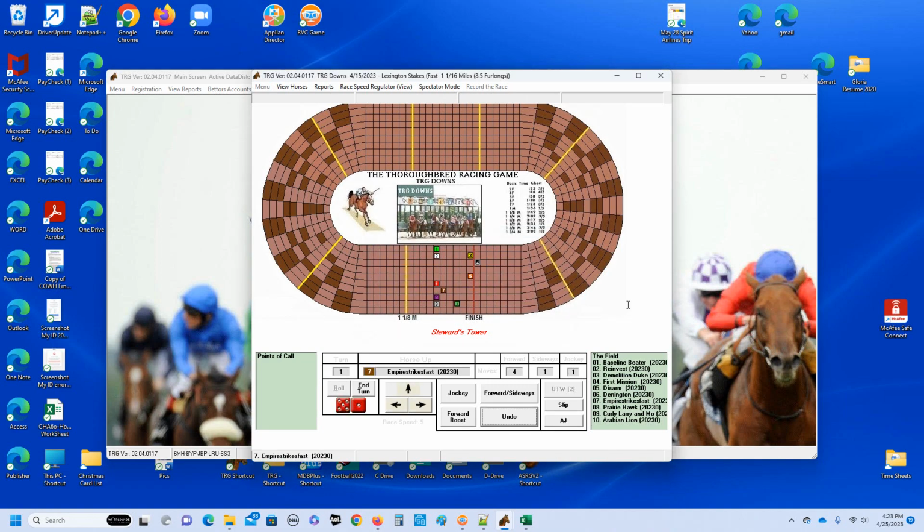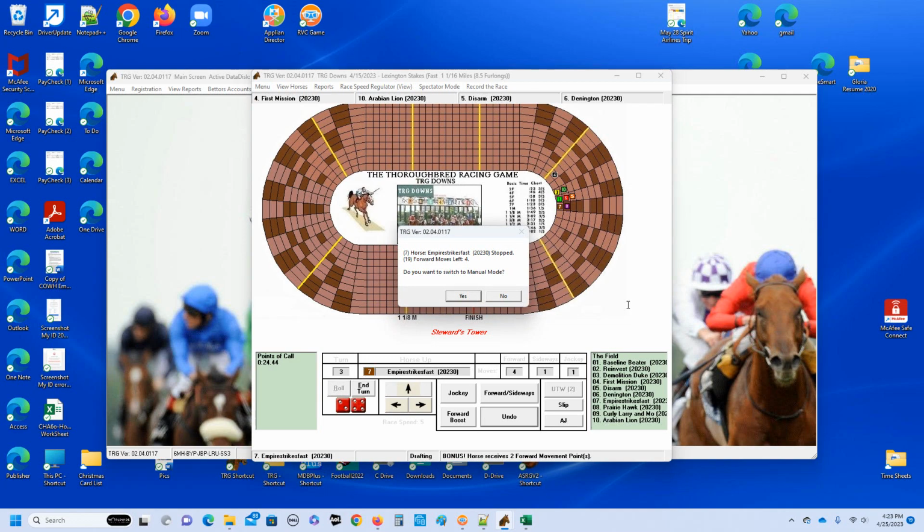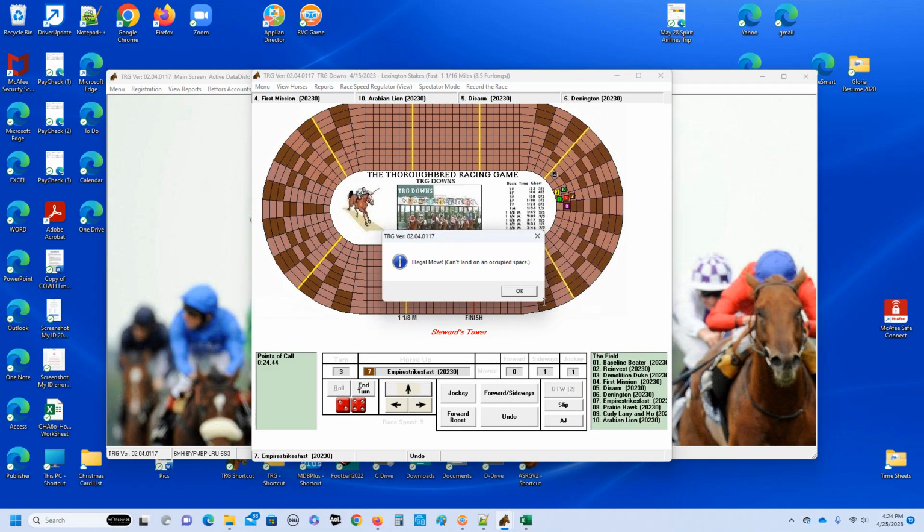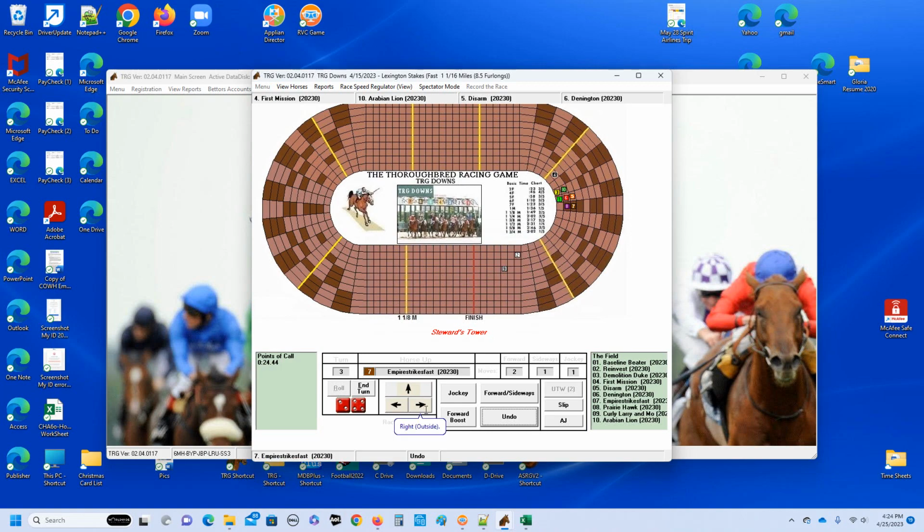Okay, class 2 gives the okay and they're off. Oh, leading right now is First Mission. We have Empire Strikes Back needs to use up a few more points. Shoot, have a tough time moving there. Can't even do that though. Looks like he's stuck there. Maybe we just undo that. We'll just put him behind that one horse. Just leave him there.